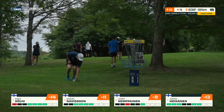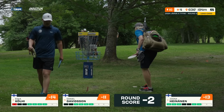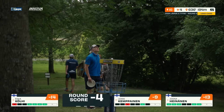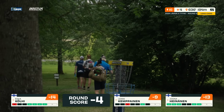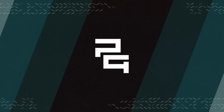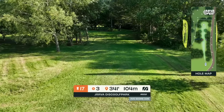It definitely wasn't an accident that he had 6 out of 8 from circle 2 in round number 1. No accident that he came into round 2 as your leader and has held that position really nicely throughout the day, pushing this lead card by a single stroke over Joona at 14 under. We get here to hole number 17.